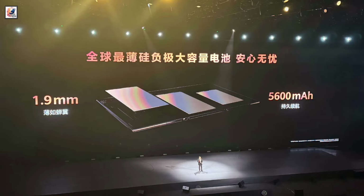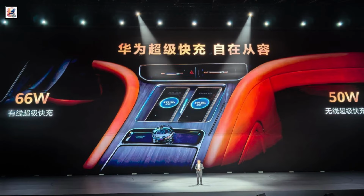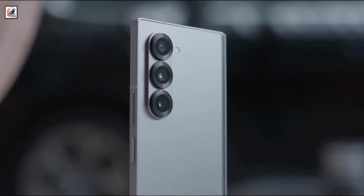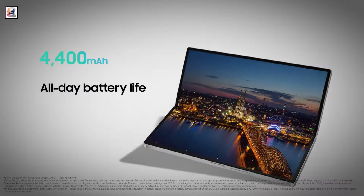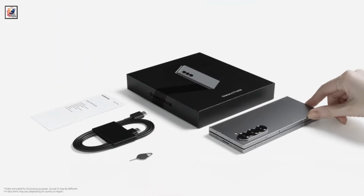Huawei Mate X-T is powered by 5600 mAh capacity with a 66W wired charger and 50W wireless charging support. Galaxy Z Fold 6 runs on a 4400 mAh battery with 25W fast charging support, 15W wireless charging support.